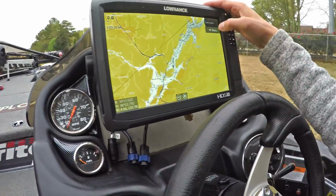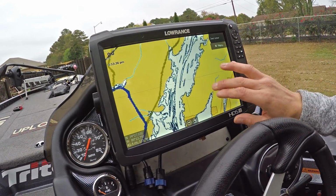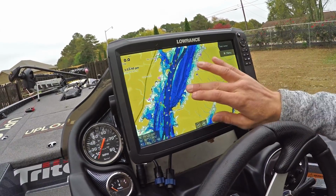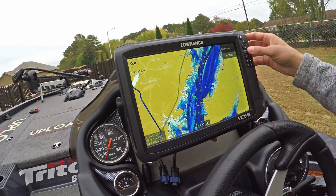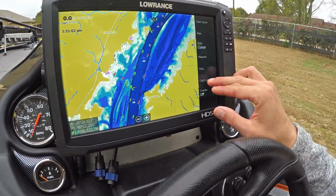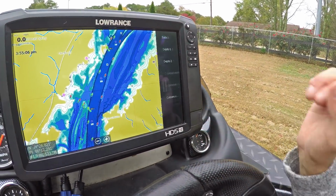So what we're going to do is, I got Guntersville right here. I'm going to scroll on in, see if we can pick it up here. There we go. I have some basic shading done already, but I want to tweak it a little bit. Let me walk you through the general process real quick, and then we'll talk about the tweaks. You're going to go to chart options, then view, and then shading.